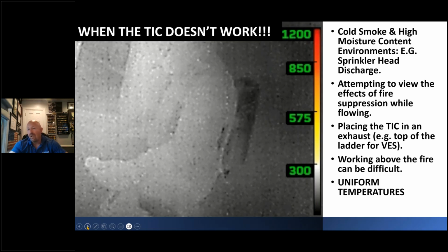The other thing would be trying to pick the camera up while they're flowing water. That's going to be very difficult, almost impossible to see. You may see, but it's going to be like if you had water gun fights as a kid and somebody got the water hose and started spraying you in the face. You can't see. You've got to be able to take a moment when he stops flowing, briefly wipe the lens and look. Placing the tick in an exhaust, bad idea. Where could this occur? People who sit at the top of the ladder and stick their face in exhaust and put the camera in and expect it to work. Not going to work very well.